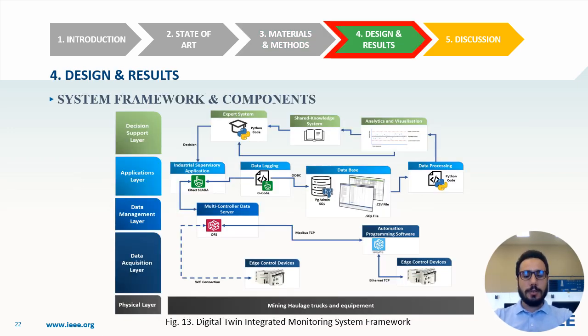Now, we are arriving at our main contribution of this work, the system framework, that illustrates the architecture of the system and consists of 5 layers. The first one, the physical layer, represents the mining haul track and the material handling systems, including actuators and sensors. The second one, the data acquisition layer, is responsible for gathering data from the physical layer, e.g. the mining haul track, and is located within an edge control device known as a PLC. Thirdly, the data management layer contains a multi-controller data server that enables the synchronization and interconnection of data coming from the data logger systems and controllers in the mine, including the edge control device that supervises our experimental test bed.